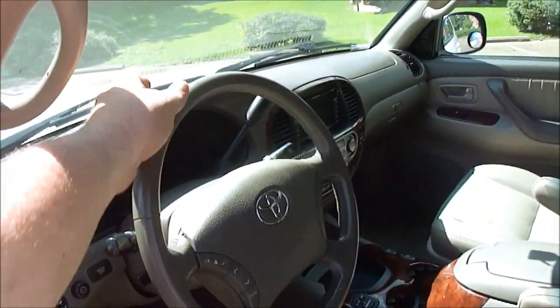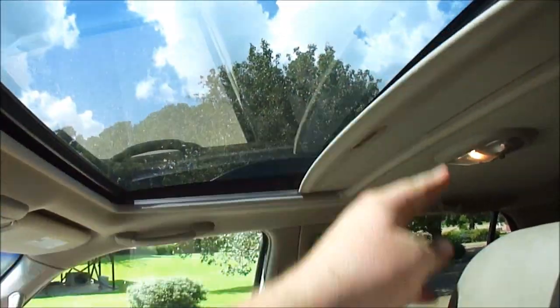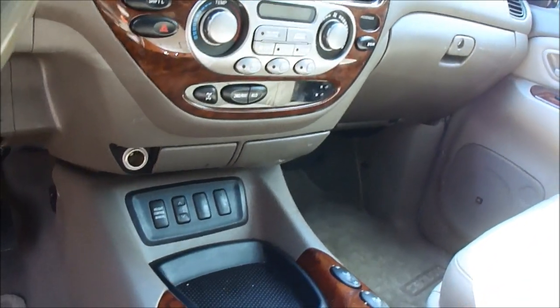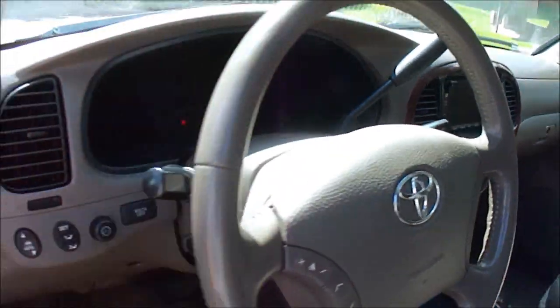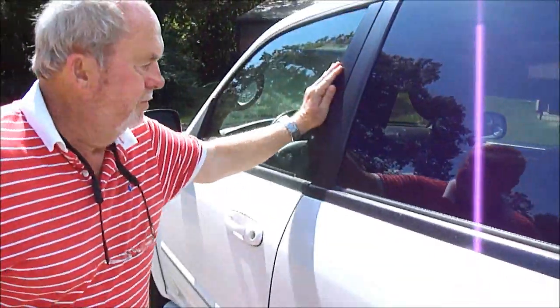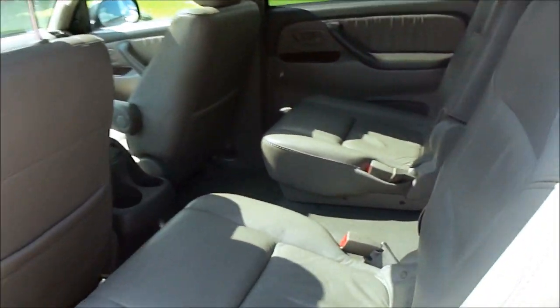Power seats, steering wheel's perfect. Got a moon roof, got sunglasses holder, navigation. Navigation works. Heated seats, got ride height control. Pretty much everything. Got RSCA, whatever that is. I don't think you could put anything on a vehicle that this one doesn't have. JBL stereo. The Limited is the top of the line.